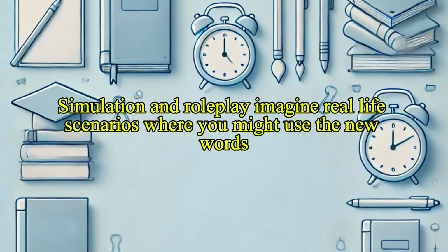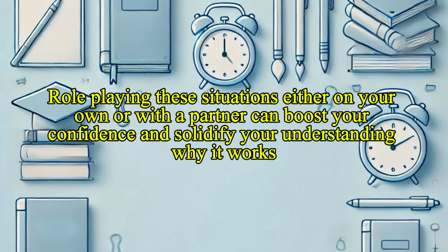Simulation and role-play. Imagine real-life scenarios where you might use the new words. Role-playing these situations, either on your own or with a partner, can boost your confidence and solidify your understanding.